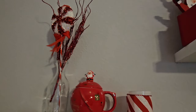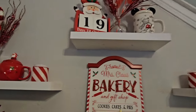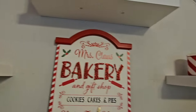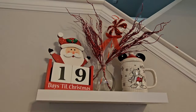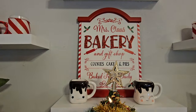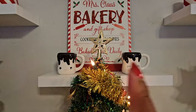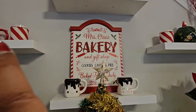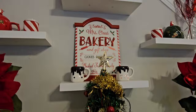I do have two vases on either side with some picks and some of these cute mugs right here. Really, really adorable. And then a Mickey mug up there. This sign is actually new. I got it from Hobby Lobby. And cute little marshmallow s'mores mini mugs. And then of course I have some little mini candles, which I don't plan on lighting, but I thought they were cute.